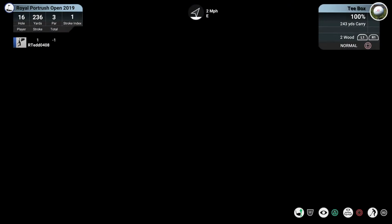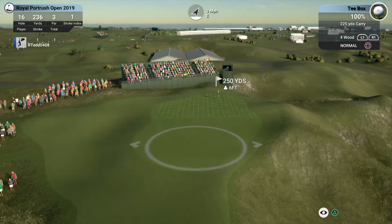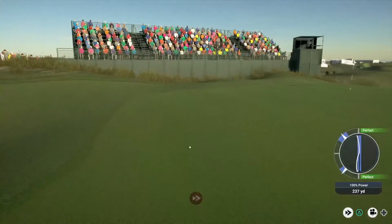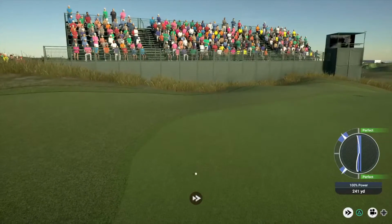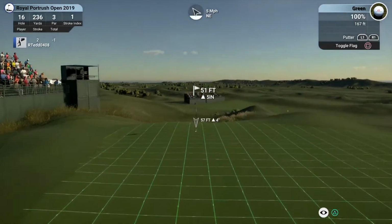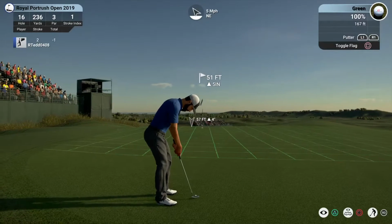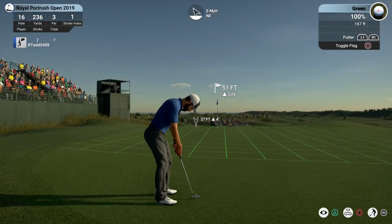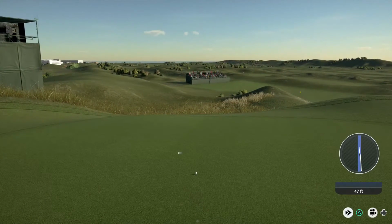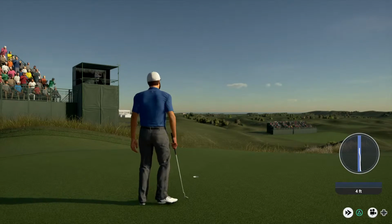And setting up on the 16th tee. And this putt's for birdie. And about 4 feet from the cup. And a nice putt.